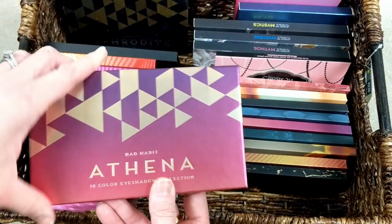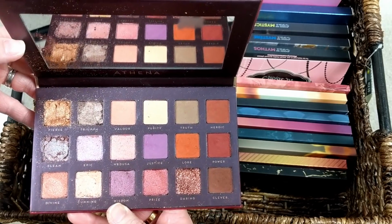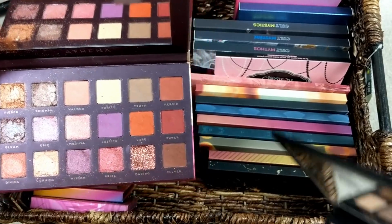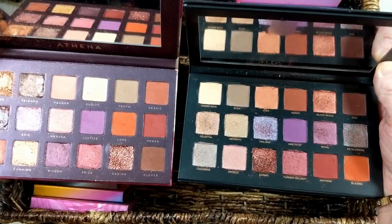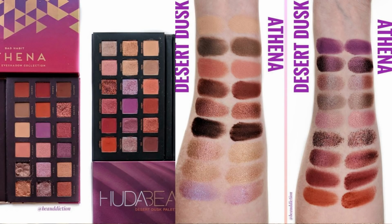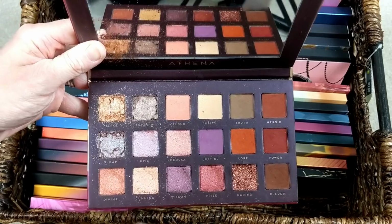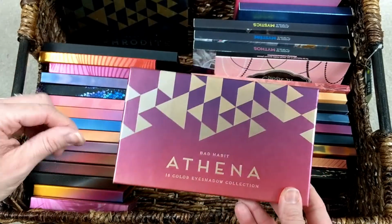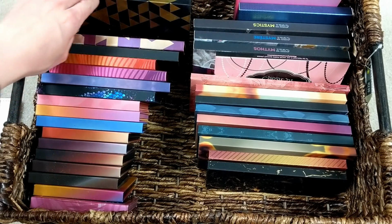All right, so next is the Athena palette from Bad Habit, and this one, oh my gosh, what happened to it? It broke, oh my goodness. Okay, I didn't even realize that, but it's an exact dupe for the Huda Beauty Desert Dusk palette, and I do have swatches of these side by side, so I'll put them up on the screen right now so that you can see. I think that the Huda Beauty dupes are also some of Bad Habit's best, so I highly recommend these as well, even though the formula seems to be a little bit on the softer side, so you definitely need to be careful with these, but they are incredibly pigmented and the formula is amazing.